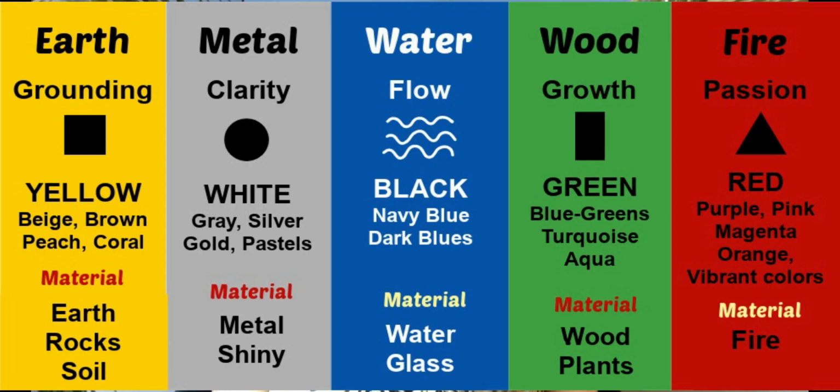So I want to talk first about why the elements are so powerful and some of their qualities. In Feng Shui, we use nature as a model for balance, and the 5 elements are all represented in nature. If you go outside anywhere, you're going to see them, right? And when we use these elements, we're connecting more deeply with the nature of all things, and it's a very gentle and easy way to create balance and to create flow. Each element has an energy and is represented by a color, shape, and material.